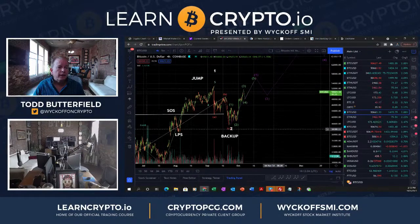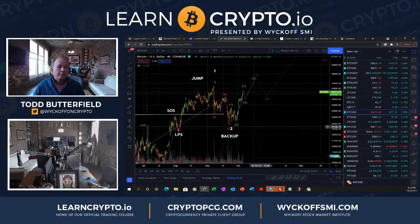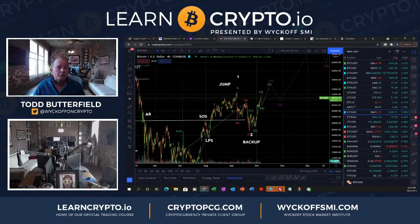Again, this is the count that we were looking at. We're right here at 50,500, maybe run up to 52 or something up in there. Have a pullback to 47, 48, reset my technometer to neutral to oversold. If that would happen, then we'd be ready for a run to 54,000. So that's our preferred count. That's what we've been showing.